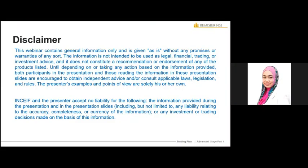Okay, before we proceed, as usual, I'd like to make a disclaimer that the stocks to be discussed here are stocks issued by Bursa Malaysia, and anything we share in this session is solely for educational purposes, and we make no recommendations to buy or sell any stocks mentioned in this session. If you decide to purchase any shares, you do so at your own risk, okay?